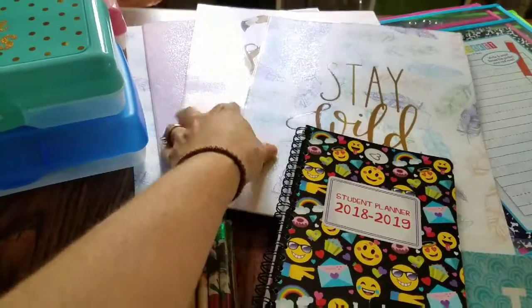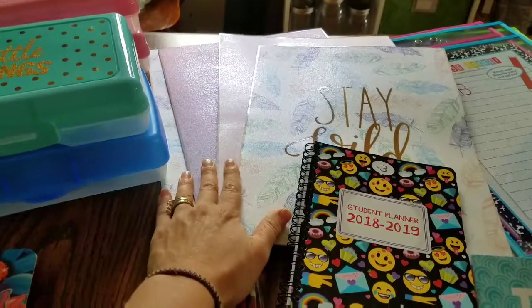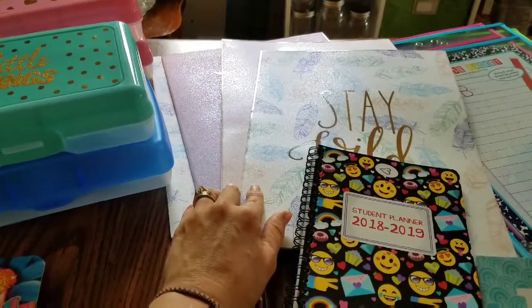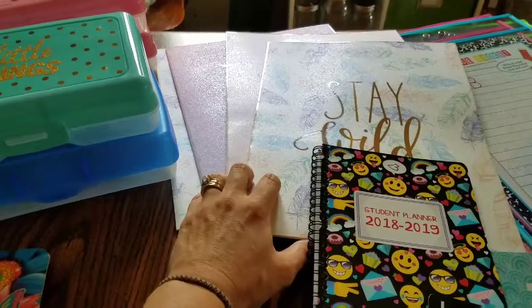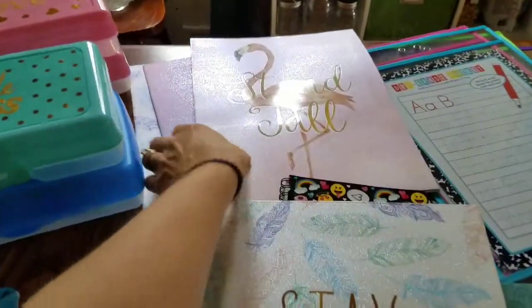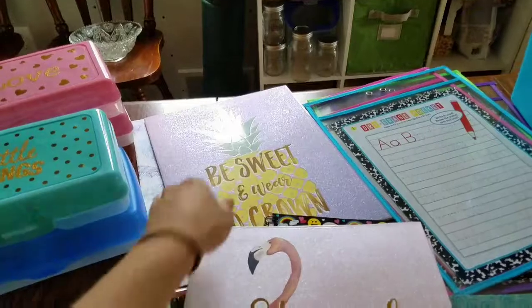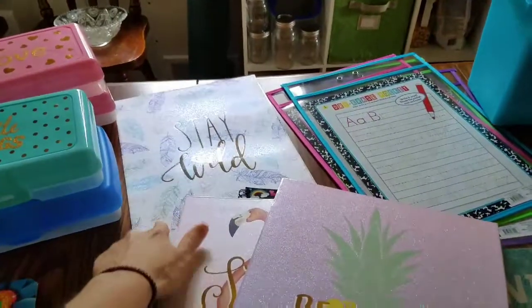Back here we got 1 new folder each. Now, my son did not get one out of this, but he already has a folder in his drawer from last year. When the folders rip, we replace them. Otherwise, they just keep the ones that they have. They each have a folder in their drawer for any papers that I give them loose for the week, things that don't necessarily have a home. And so they each got a new folder, and I got one because honestly I thought this was adorable, and I have some papers that need filed, so I figured I could put them in there. They had a flamingo, and these are all, I don't know if you can tell, shimmery and sparkly, which my girls of course loved. And then it says be sweet and wear a crown, and that one's the same as mine.